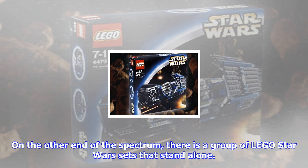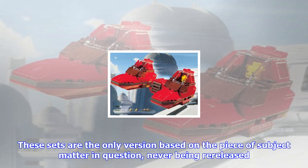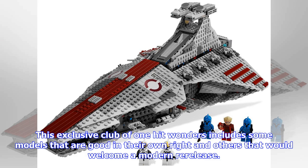With so many iconic vehicles, remakes have been inevitable, with a variety of ships now approaching double digits in terms of LEGO releases, mentioning no snowspeeders in particular. On the other end of the spectrum, there is a group of LEGO Star Wars sets that stand alone. These sets are the only version based on the piece of subject matter in question, never being re-released.